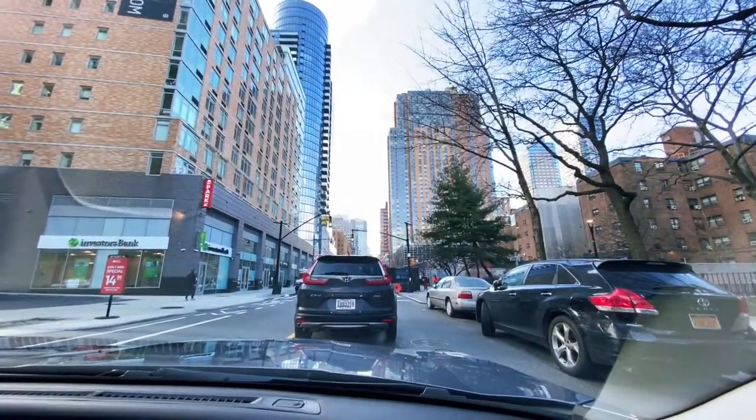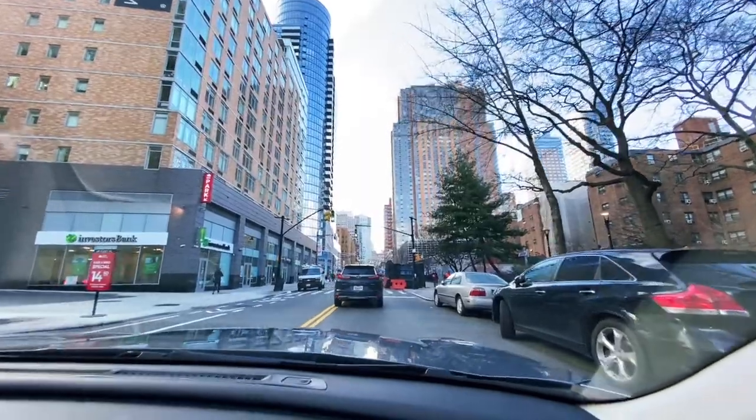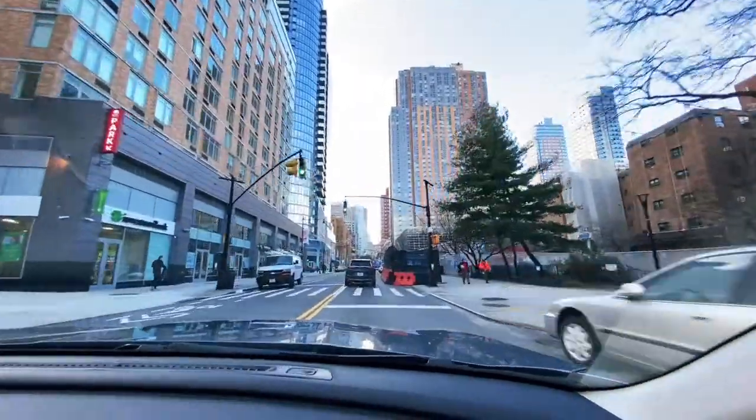Alex says, double parking is part of New York City culture. Indeed it is.